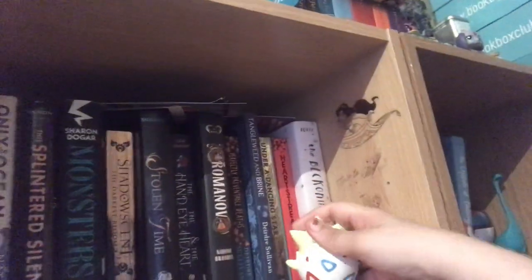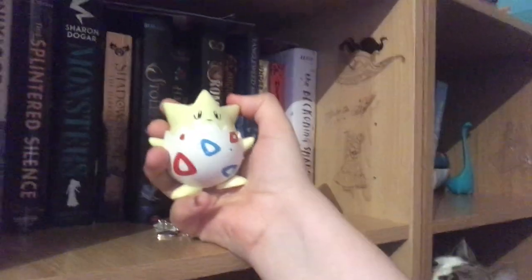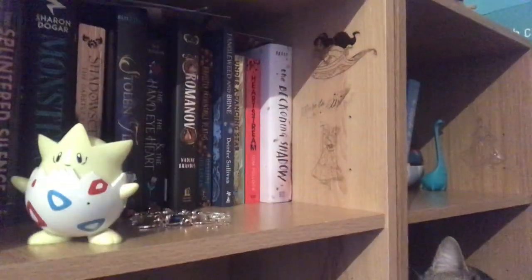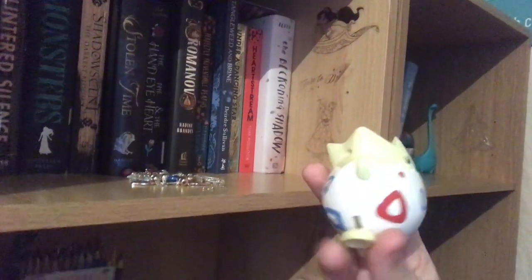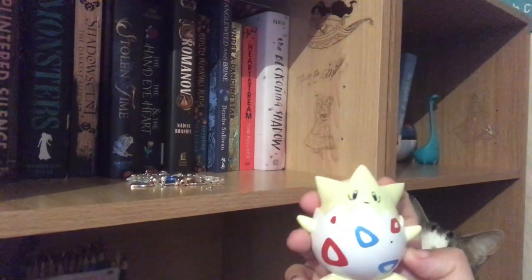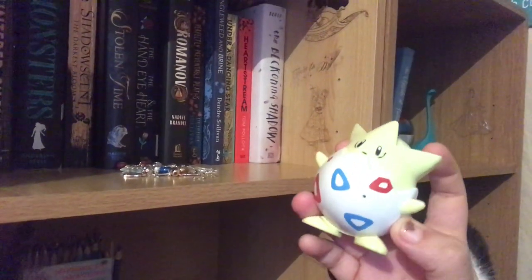And then we have my little Togepi. Sorry about that. My little Togepi. As you can see, I do have a cat in the corner right here. She's been a little nosy madam. So yeah, I ordered a Togepi a while ago. The only thing is, she doesn't work. So, I've got that.